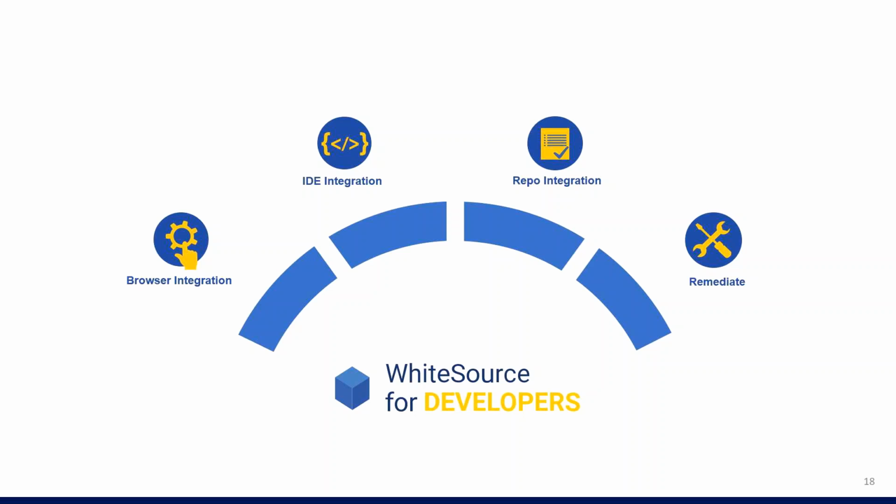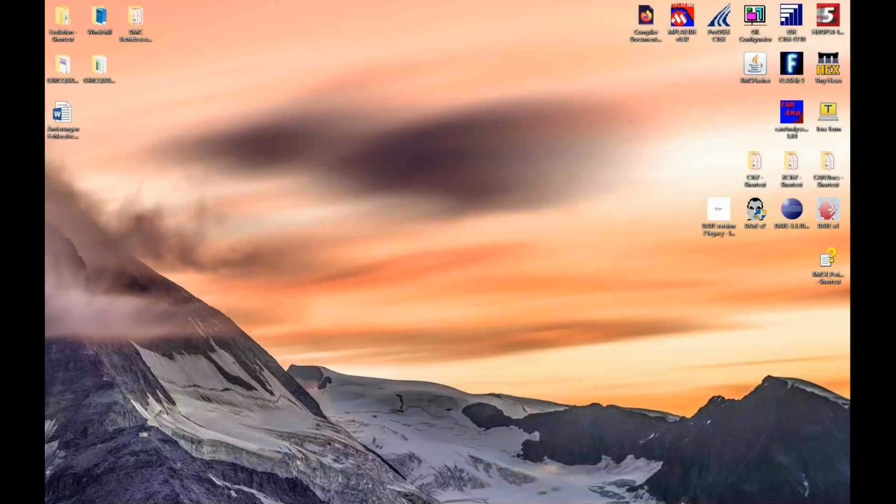WhiteSource offers web browser integration. When you go to, let's say, NPM or NuGet or Maven Central or even GitHub, and you want to download a project or a specific component, we will be able to alert you if any of the components you want to download is vulnerable, if there are license issues, and if it violates any of your internal policies. And this is the most shift left approach that you can find.